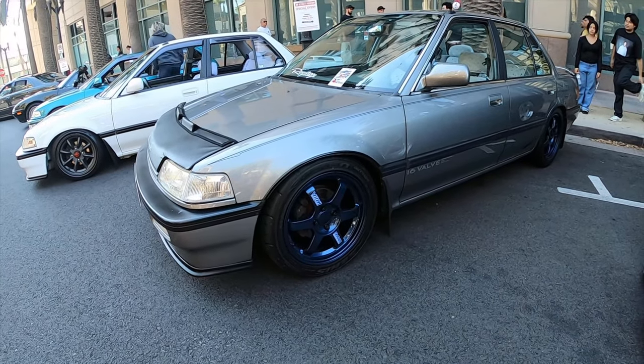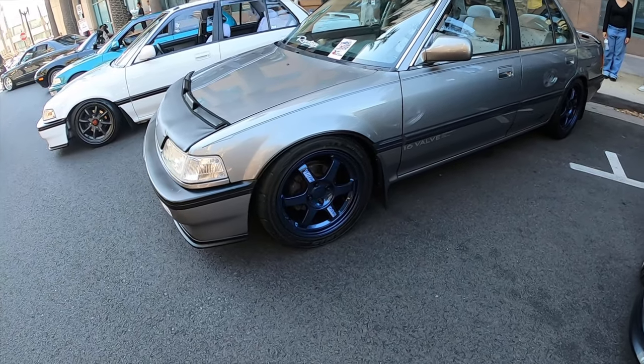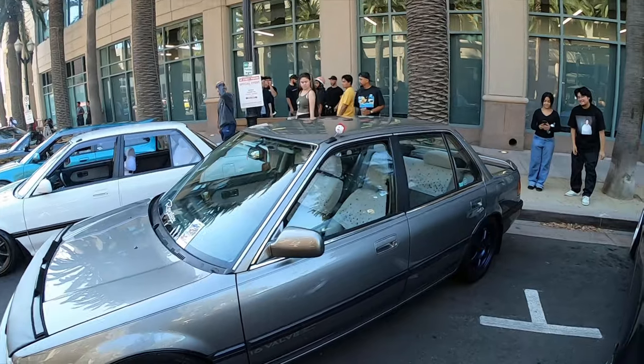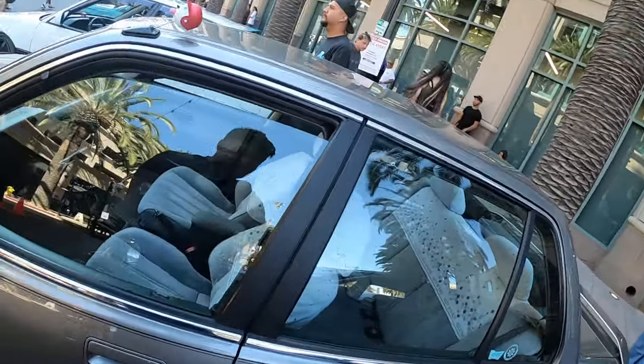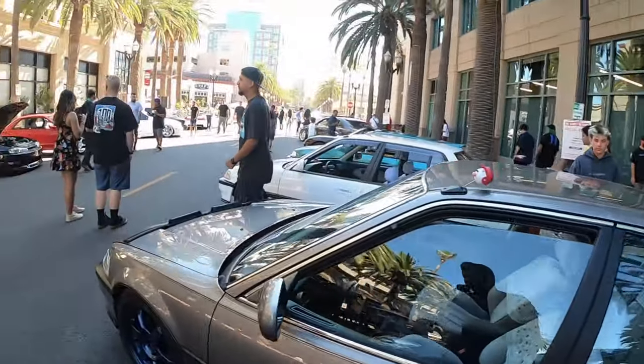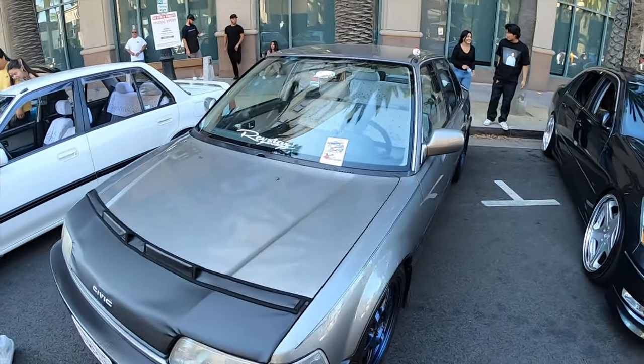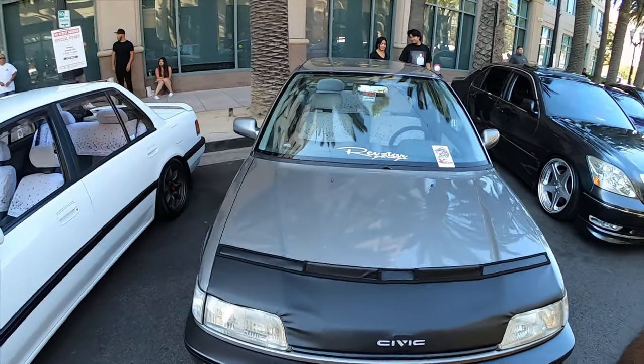Beautiful EF. Nice color combo. I think Miguel, I could be butchering his name. I know I'm butchering it. I forgot his Instagram, but he drives this car. Pristine. He has some Mugen wheels as well. So he alternates between the Mugen and the TEs. Both of them are great.